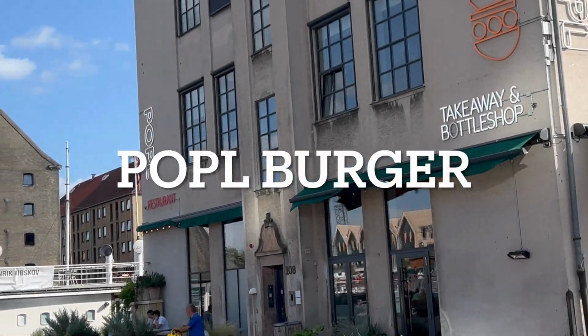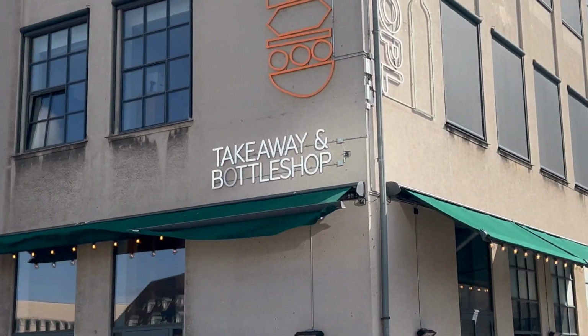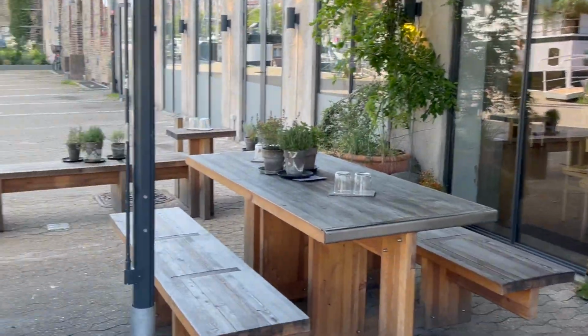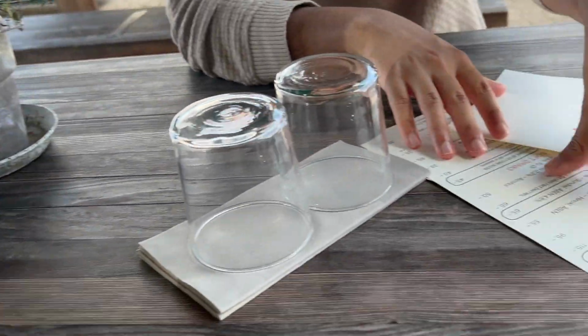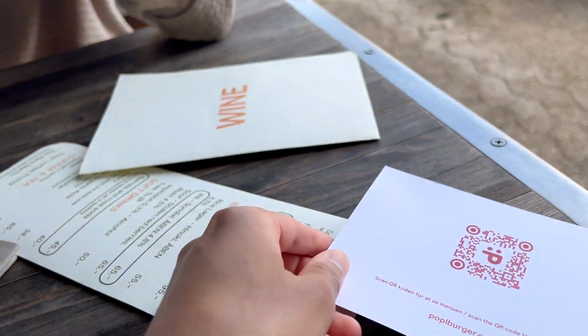Hey everyone, we are in Copenhagen in Denmark and we're going to be eating a POPL burger. This restaurant is run by Noma chefs and it's just kind of a more casual version of the Noma restaurant that we've previously visited together, and they serve burgers here and just some fun snacks. So just came here to try it and very excited to see what it's like.